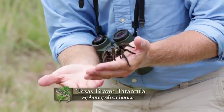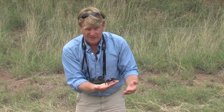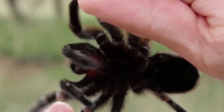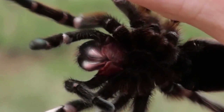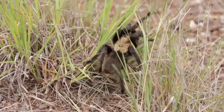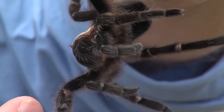I usually think of tarantulas as being a species that we find low in the desert, but we're up around 6,000 feet elevation in a really nice woodland. Huge fangs up on the front of this spider, but I'm not so worried about it because this spider doesn't have very potent venom. It's large, it has a lot of it, but they're very reluctant to bite.